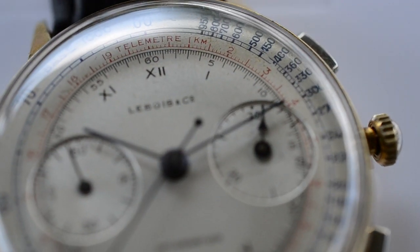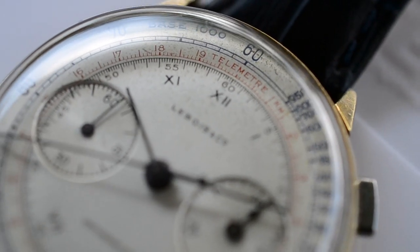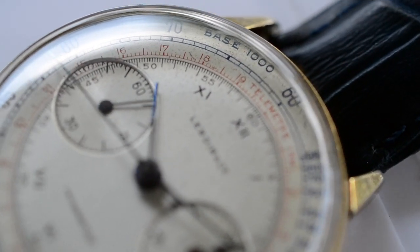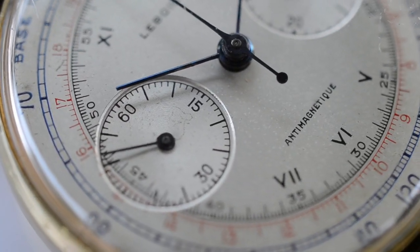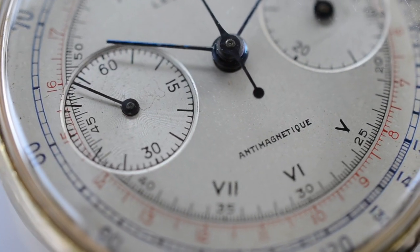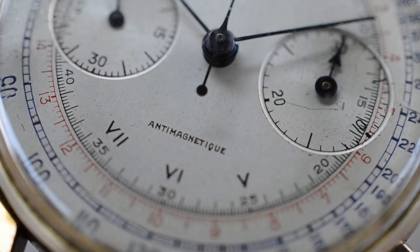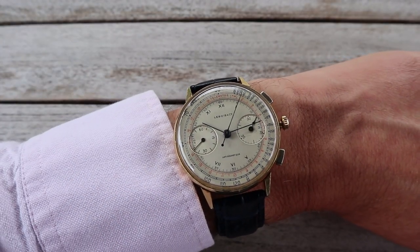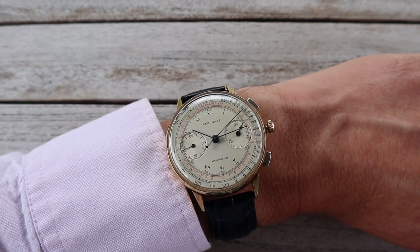The outer ring features a tachymeter scale to measure speed or distance and a telemeter scale to measure distance to remote objects. On the lower part of the dial, the word anti-magnetic is printed, indicating, of course, that the watch is anti-magnetic, which was an important feature in those days, since watches were first and foremost bought for their functionality.